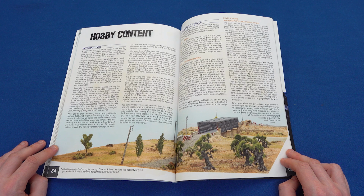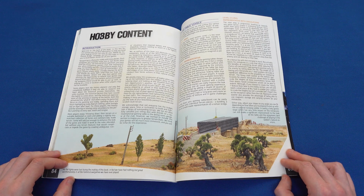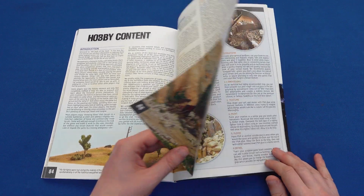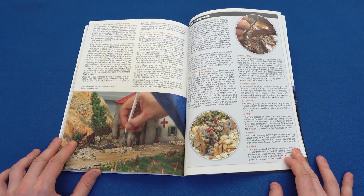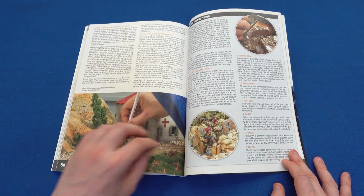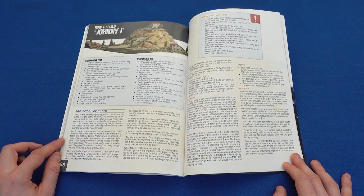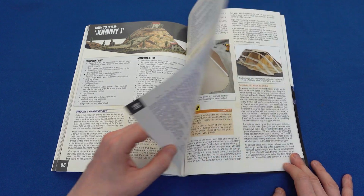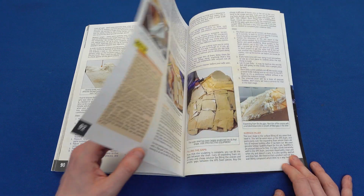And from there, it's into the hobby content, the way that the brothers have created the awesome-looking boards and terrain pieces that you see throughout the book. They start off with a little bit of their ethos for how to make gaming tables and the different levels that you can kind of create to make things look really good. And then they really get into it with a big deep dive on the two impressive boards. Johnny One, which has all sorts of different stuff to recommend it, how to do different hills, techniques for that.